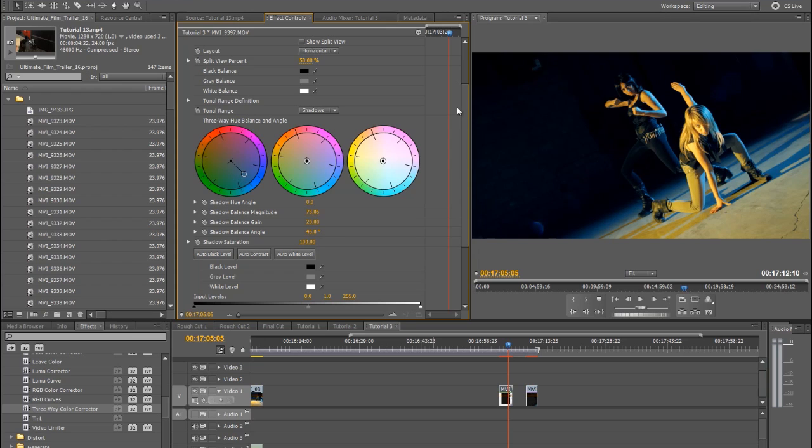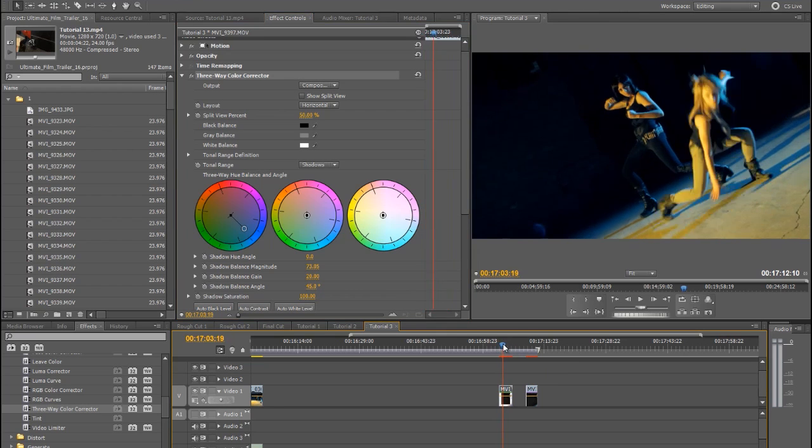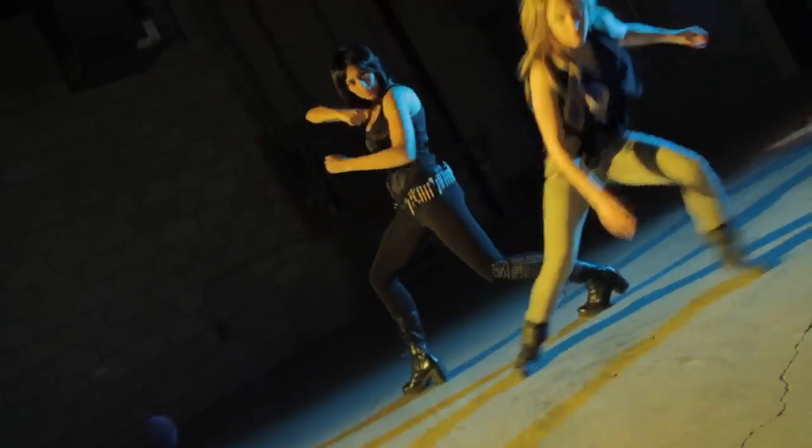And once I get something that I'm happy with, then all I can really do is just take this, right click, go copy, and then I can just apply it to all my other clips, and they'll all have the same look. And again, this is how it looks with the color correction, and this is how it looked before.